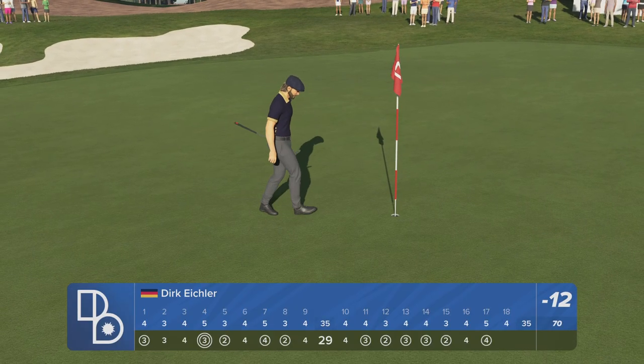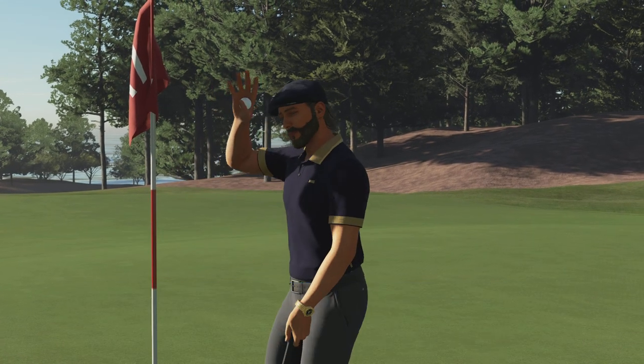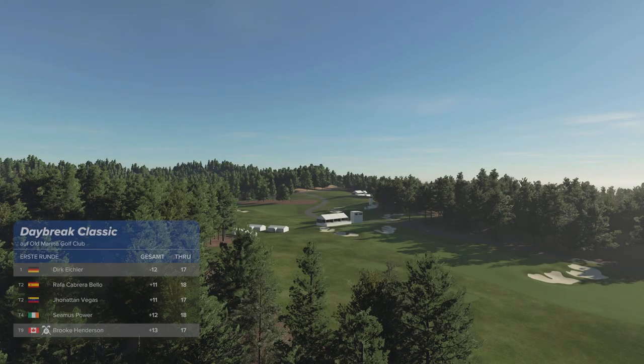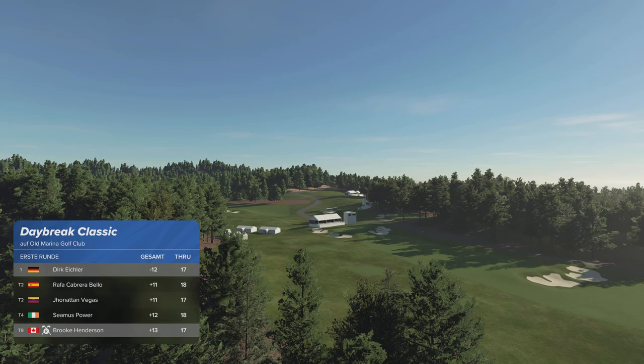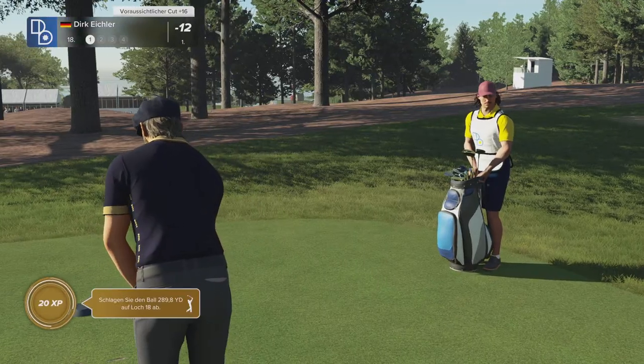In the bunker with their tee shot. Nice save indeed. Sitting at 12 under par for the day. Now on the tee, fresh off a birdie, a great opportunity to build on that momentum.